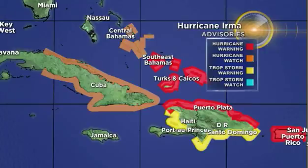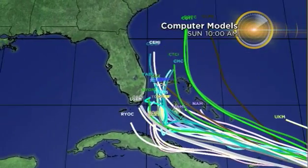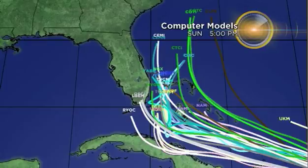Hurricane warnings have been issued for, of course, the northern Leeward Islands all the way over towards Puerto Rico, including portions of the Turks and Caicos, the Bahamas, and a hurricane watch has been issued for central Bahamas and Cuba. I expect that will likely expand to include Florida as we go through the next 12 to 24 hours.